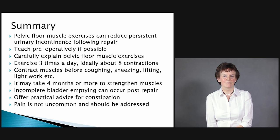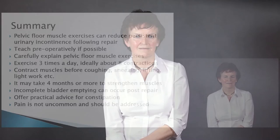If incomplete bladder emptying is a problem, this must be addressed. Double or triple voiding may help. If women are constipated, offer appropriate advice. Pain, sometimes chronic, is not rare, and this should be addressed.